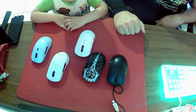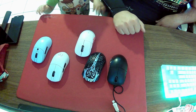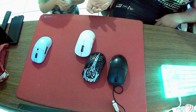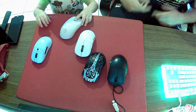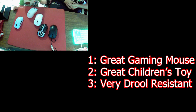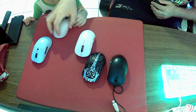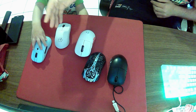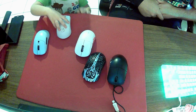Hi, Miles. Do you like the mice? Miles, do you give this mouse approval? See, he likes it so much he took it himself. What more do you want? It's a great gaming mouse. It's a great children's toy. Drool resistant, as I've learned. He prefers to use it like this, so good on you, Lethal. You've made a vertically ambidextrous mouse.